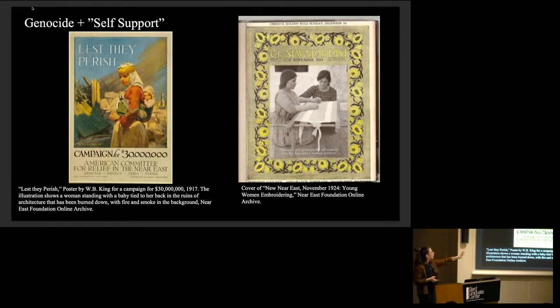So this type of publication was really common. It was very well known in the United States at the time because both President Coolidge and President Wilson were big proponents for the Near East Relief and would encourage Americans to give, it was like Golden Rule Sunday.